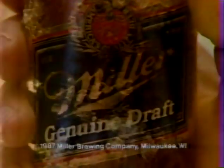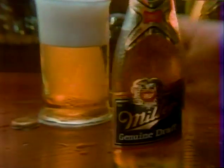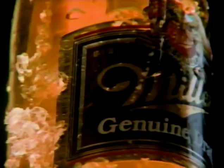Most bottled beers have to take the heat of pasteurization. And this can change their real taste. But there's one kind of beer that's not heat pasteurized, draft beer. And now there's real draft beer in bottles. Miller Genuine Draft. It's not heat pasteurized. It's cold filtered, so it retains all of its rich, smooth, real taste. Miller Genuine Draft. It's as real as it gets.